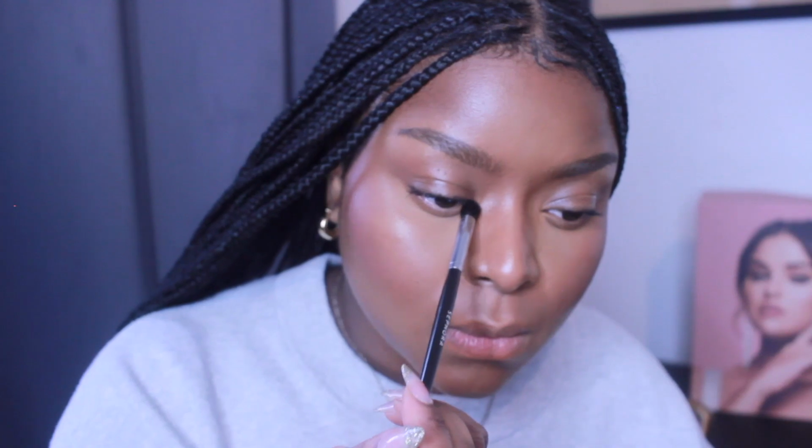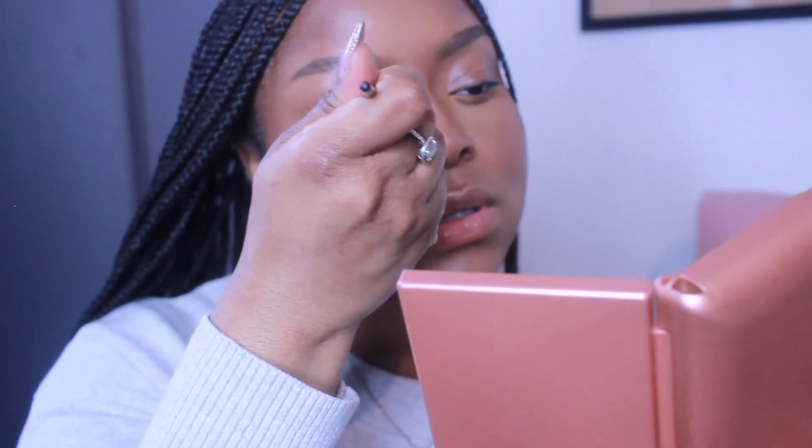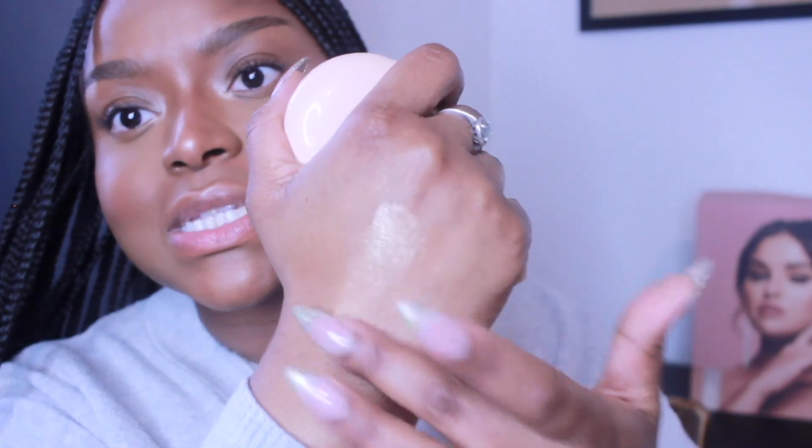Alright. Let me get my mirror a little bit closer. I typically do a more gold color in that inner tear duct, but I'm not mad at this color either. I think more importantly, I just wanted to see how it would look on my skin complexion, and to also show how versatile highlighters can be. Gorgeous, gorgeous, gorgeous.